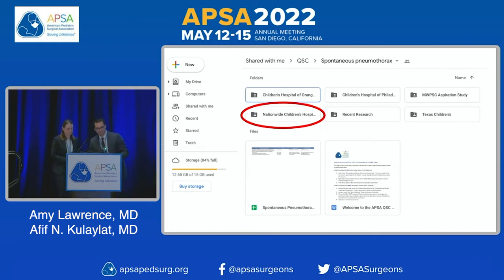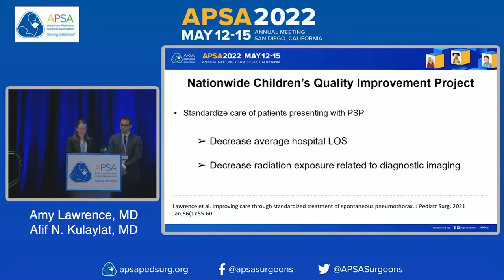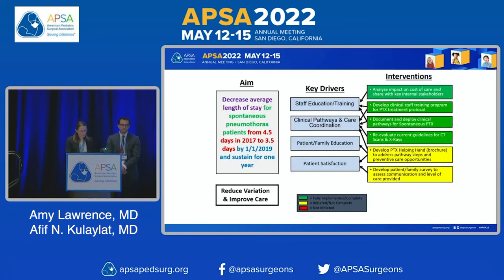And then we're just going to highlight the QI project that was done at Nationwide. So for this project at Nationwide, we designed our protocol with the goal of standardizing care of patients with spontaneous pneumothorax at our institution in order to decrease their average hospital length of stay and decrease radiation exposure related to diagnostic imaging. So this is the key driver diagram we created for our project.